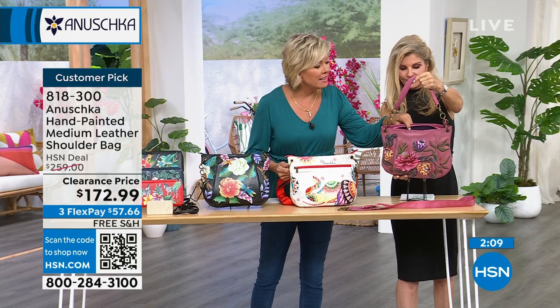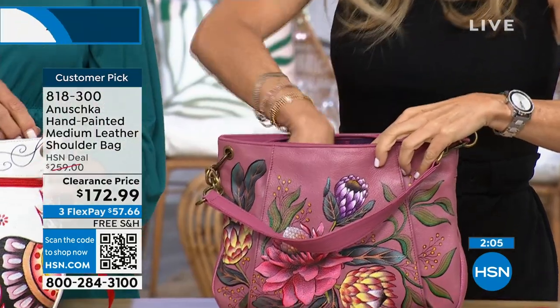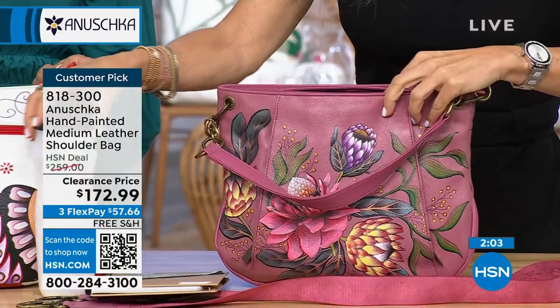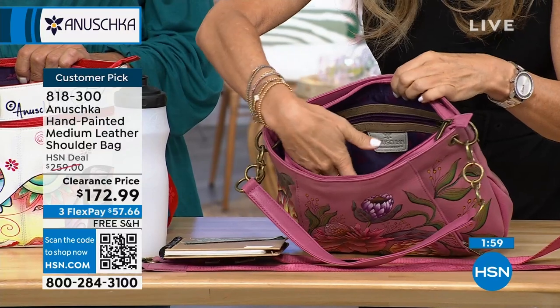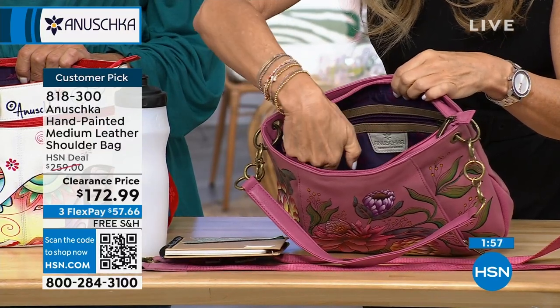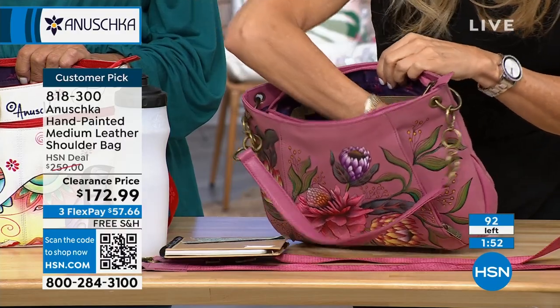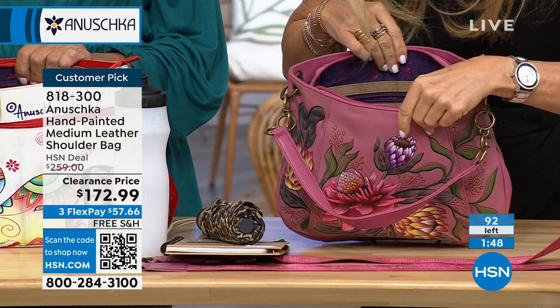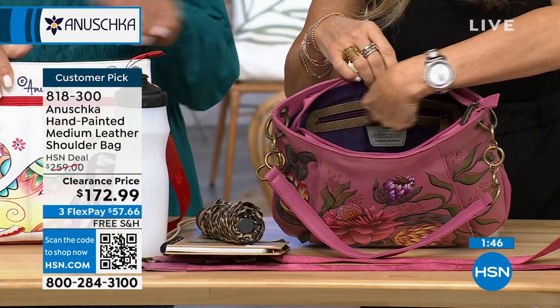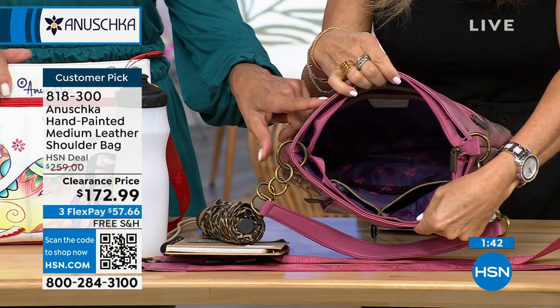But this one you can get into the inside. Can't wait to show you. So, okay, I'm thirsty, so I have a full water bottle in here. There's two inside pockets, great for a cell phone. But look, I even have an umbrella in mine here, which is amazing. And then you have another zipper here. This is so close to selling out, this beautiful rosy color. We have 8 remaining.